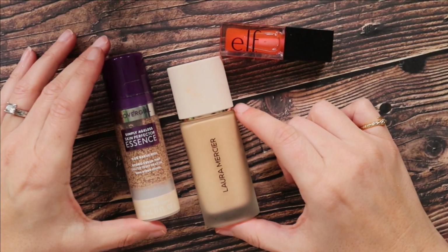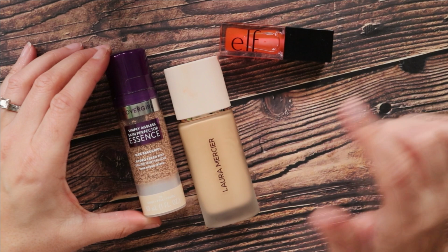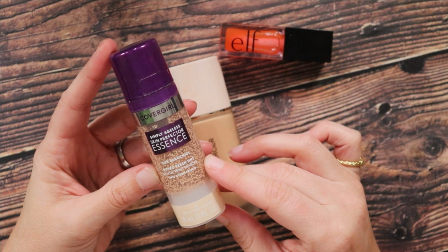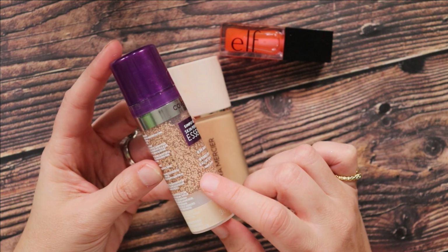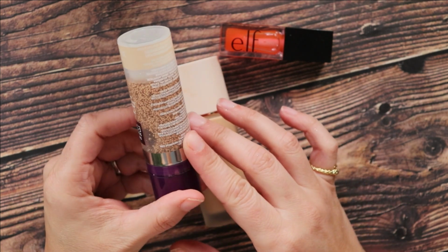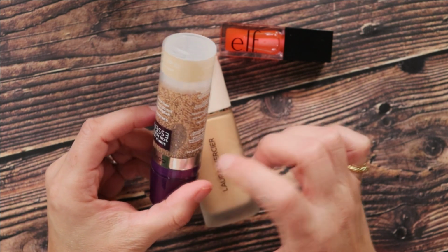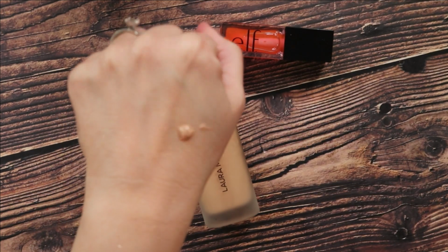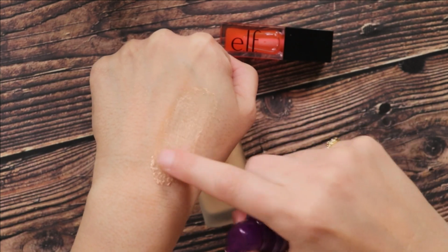And then I did recently pick up these two foundation adjacent products. So let's start with this one. This is from CoverGirl, the Simply Ageless Skin Perfector Essence. This one is in the shade Light, and as you can see, it's just little tiny balls of pigment suspended in, I don't know, water, it's thicker than water. I'm not entirely sure what that consistency is, but when you pump it out, it is just little tiny balls of pigment, and then as you blend it, all that pigment sort of moves around.